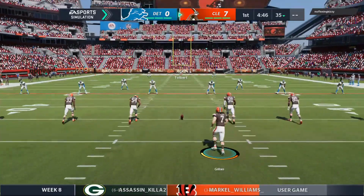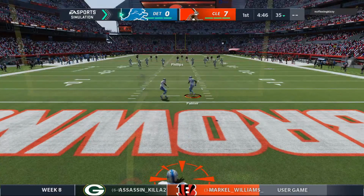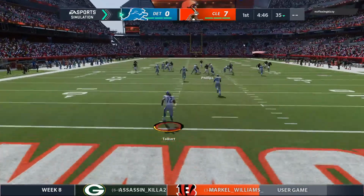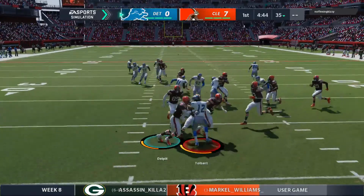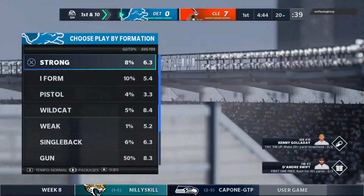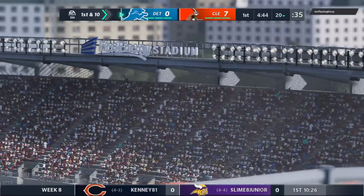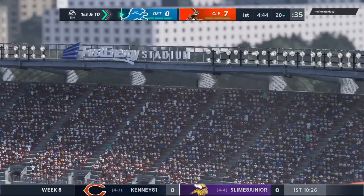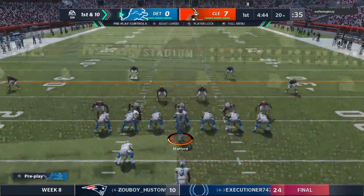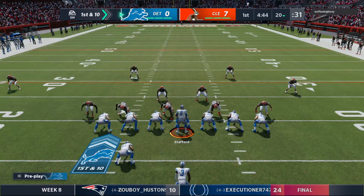Set now to kick this one away, and off it goes. Fielded near the back of the end zone. And that decision to bring it out ends up not being a good one. Costs him about 5 yards as he's tackled at the 20. At their own 20-yard line. Stafford and the Lions now have it 1st and 10 at their own 20-yard line.